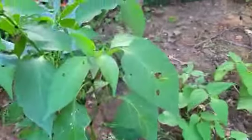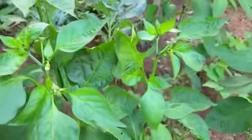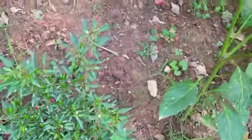I got some more in the back over there. I picked from this one. This is the red sweet pepper. I got cayenne peppers coming. If you guys know bird pepper from Jamaica, we call it bird pepper.